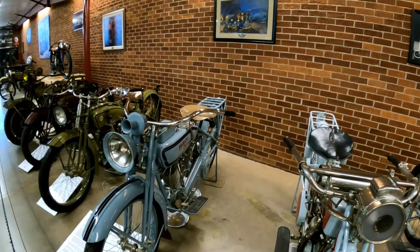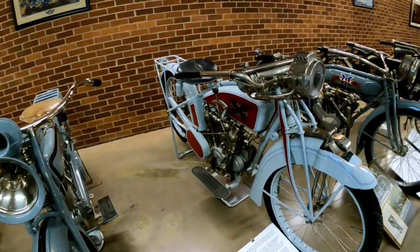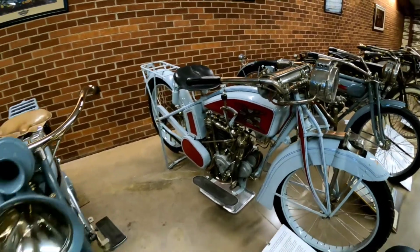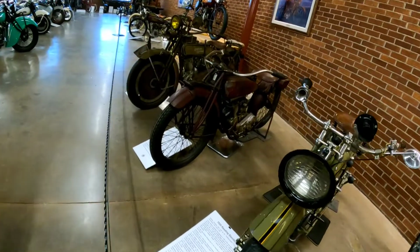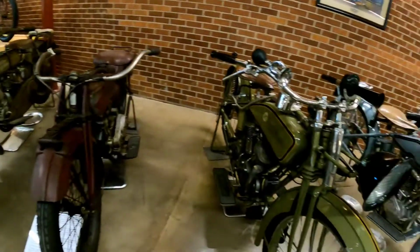It's amazing how far them tires are from back in that day. Well, probably a lot of these are repos, but that's how they were made in the day. It's amazing how far even just Harley-Davidson and Indian has come.